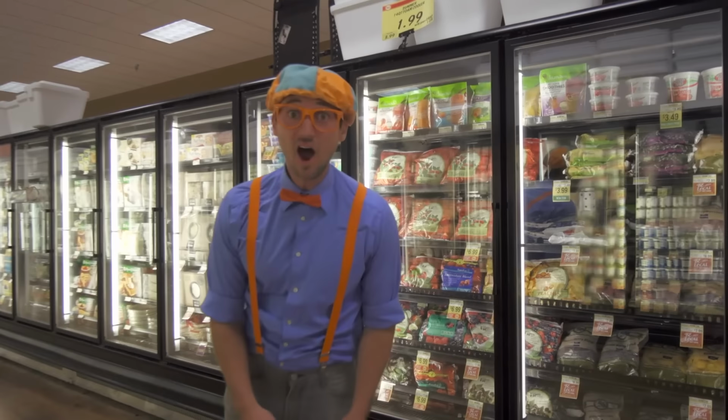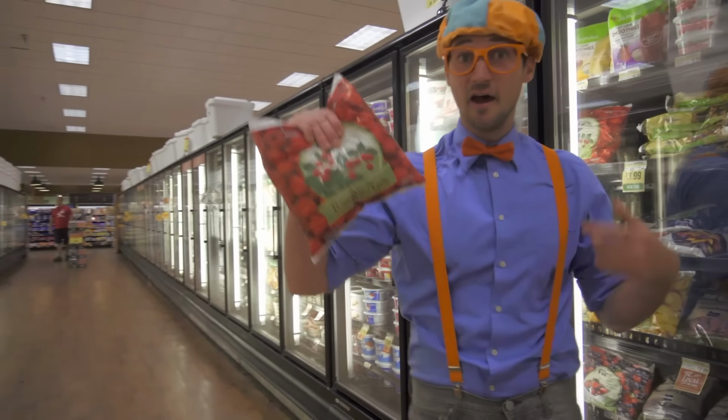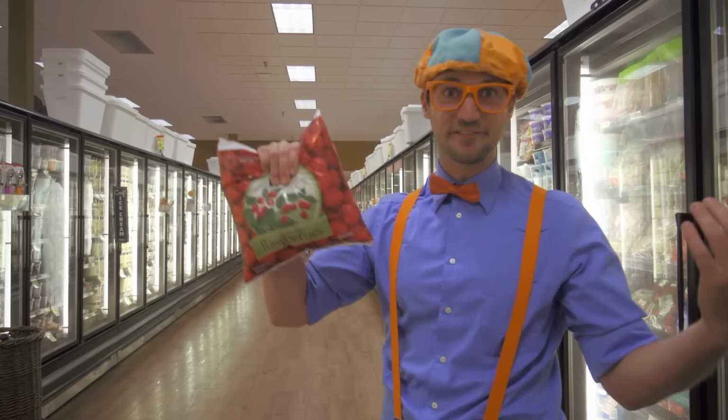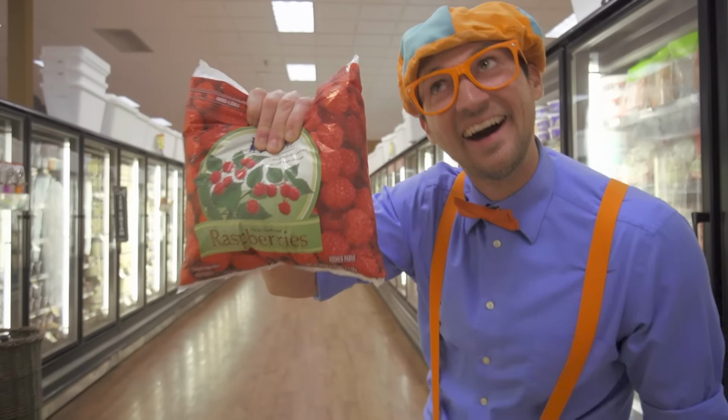Wow! Look at where we are. We're in the frozen food aisle in a grocery store. But look at what it is. Frozen raspberries. They're so sweet and high in vitamin C. I wonder how these raspberries got here.